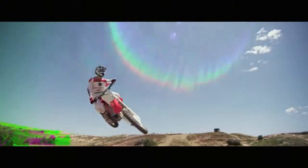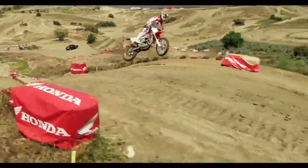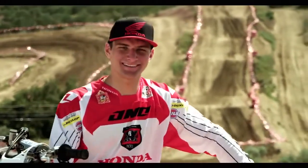The whole package is very, very impressive. Honda's definitely came out swinging this year, and it's going to be hard to beat this bike. Thing's just super, super fun to ride. Just get this bike and go ride, guys, and you will enjoy it.